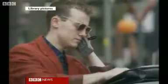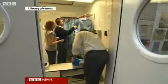Remember when mobile phones looked like this? Hard to imagine now, but graphene will make the mobile even more unrecognisable. It was in this University of Manchester lab 8 years ago that graphene was first isolated.